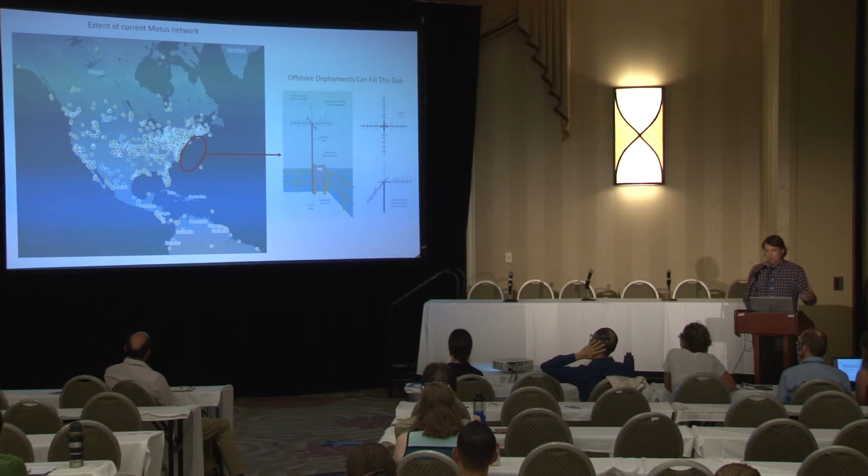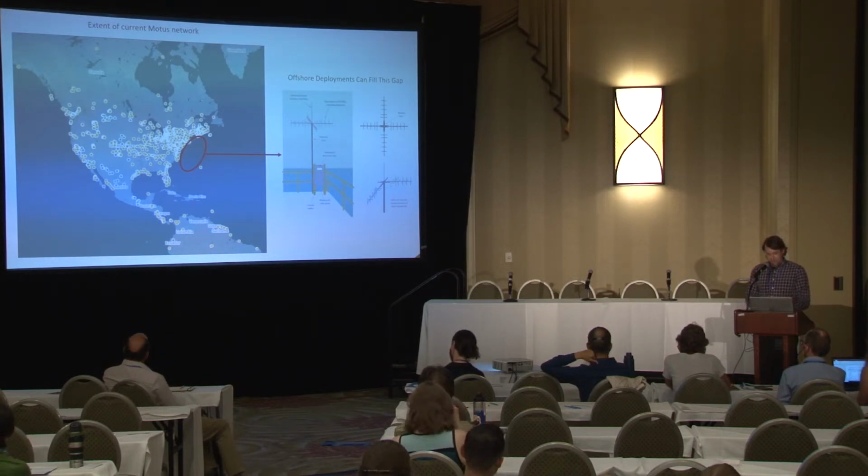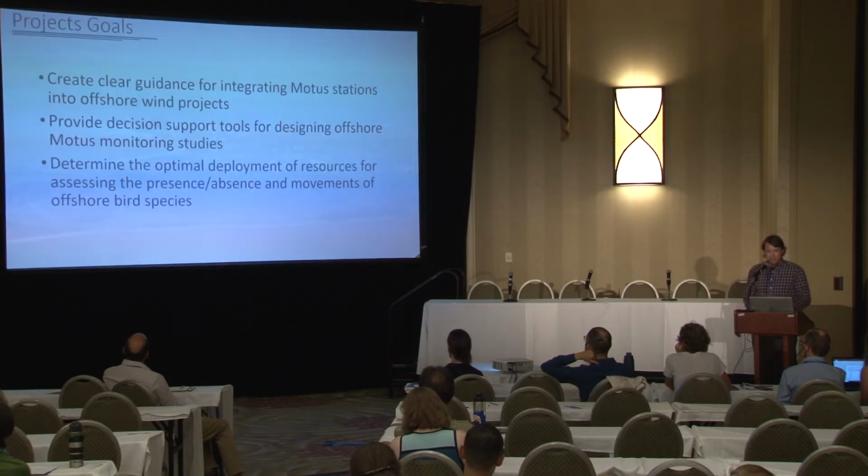And so this is what Pam was mentioning earlier. We're providing guidance and hopefully some coordination so that we have a better way to deploy these towers in these offshore systems. What I'm going to be talking about today is how we inform this process. How do we make sure that we're using our resources in the most efficient way possible and that we are giving people good guidance for how to deploy these systems offshore so that we can maximize our knowledge gains.